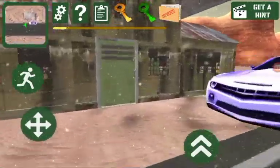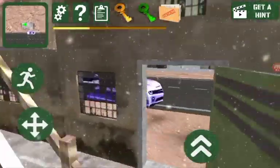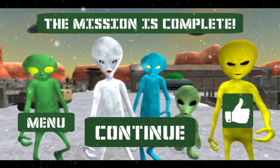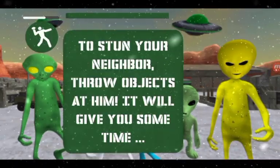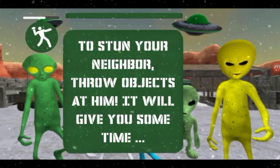Let's find out what these guys are up to. I don't think we're going to find out on this level. I think we just take them. Just take the documents? Yeah, I guess. Maybe on the next level we'll figure it out. Yeah, to stun your neighbor for a while. Yeah, we know that.